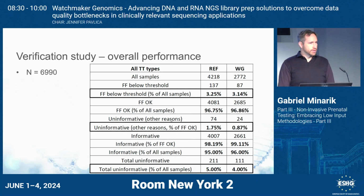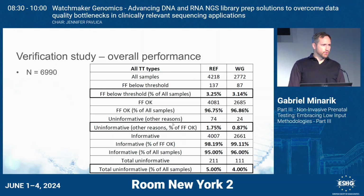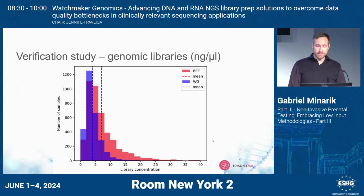When we are looking at the more robust data, after that pilot study we, of course, involved the Watchmaker Genomics kit in the library preps for some time. It ran parallel with the reference method. Afterwards, we worked only with the Watchmaker Genomics kit. So together in the verification study, almost 7,000 samples have been analyzed. Two different numbers, and the differences we will see in the next slide, where we summarize them.